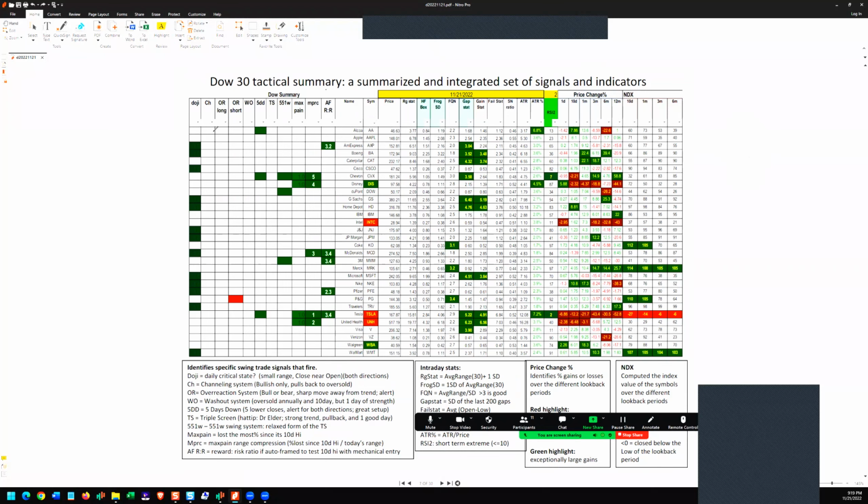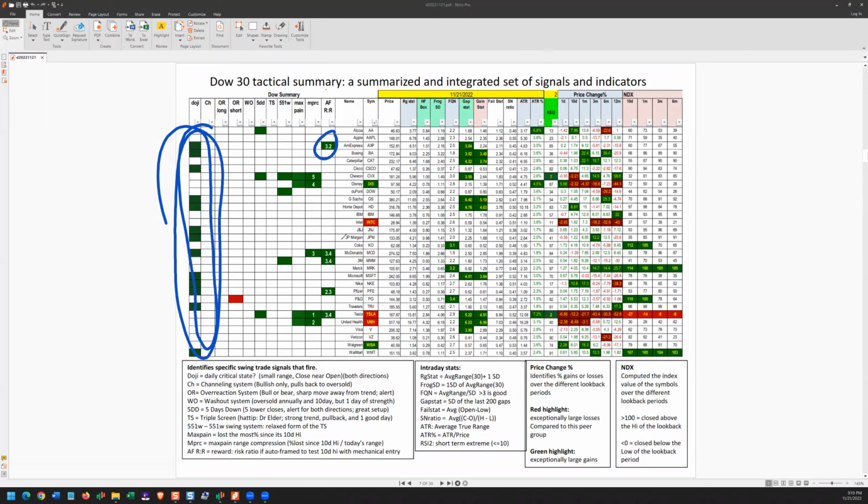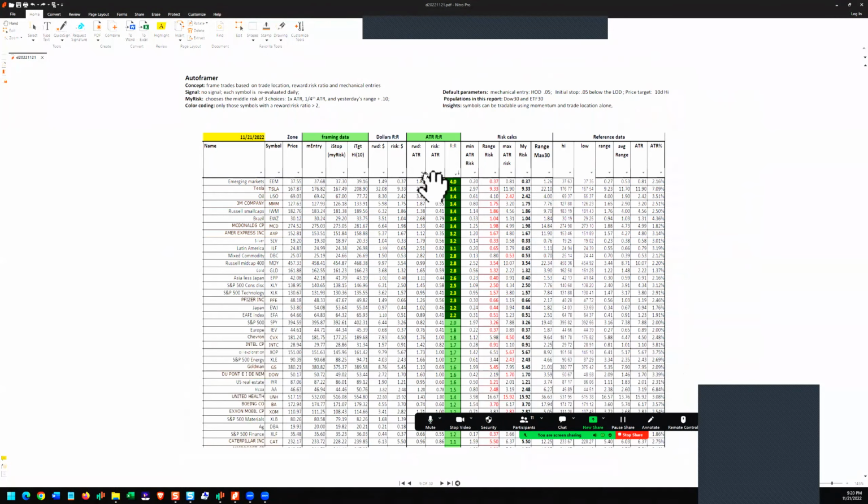In the Dow Tactical, there were lots of dojis today in the small range day, which will always lead to a number of auto framers. You had strength in Merck on big breakouts. Smaller breakout, but still good in Coke and in Walmart, just quietly getting it done. Breakdown continues in Tesla. That's really the most important stock right now on everybody's mind, getting more volume too.